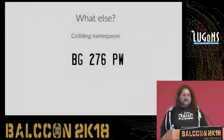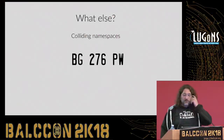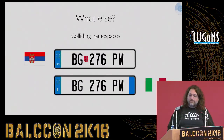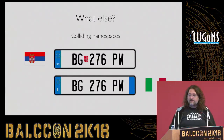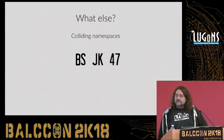What else is there? Colliding namespace. Does anyone get an idea where this goes? So where's this number plate from? Serbia, you think? Because it's also a valid number plate for Italy. This one? Depends. They started with 3, but that starts. Who knows?